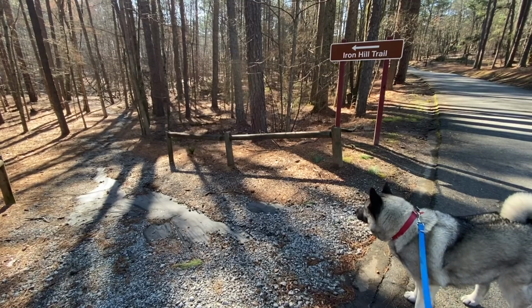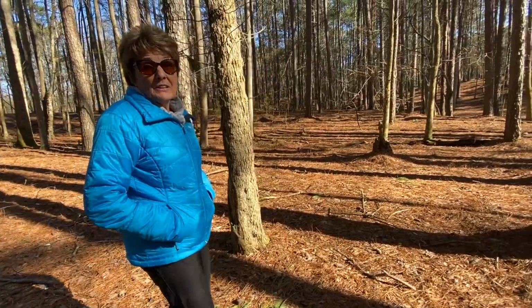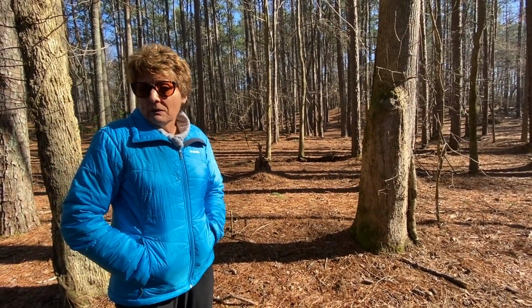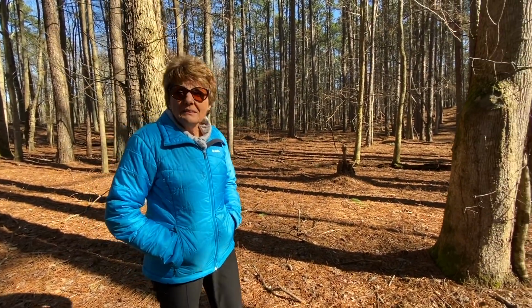One of the nice things is lots of hiking trails here. Beautiful place. So we're going to take a little walk. We'll bring you with us. You want to go? Let's go. There are a lot of different trails here at Red Top Mountain. We're on the Iron Hill Trail right now, which is a 4-mile trail. But there are trails 3/4 of a mile, all different lengths, something for everybody. Beautiful day, beautiful trail, great place to be.